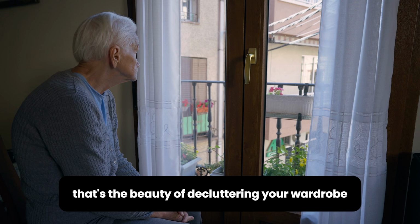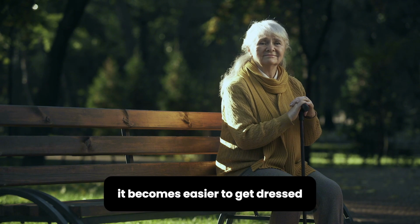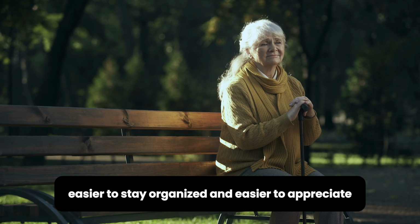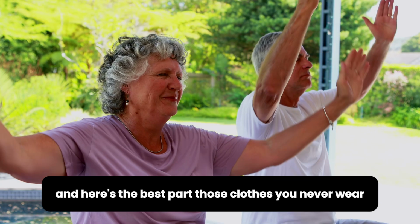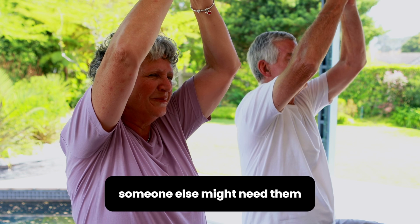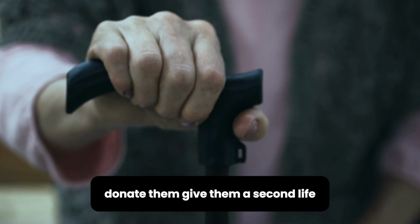That's the beauty of decluttering your wardrobe. You're not just making room, you're making life easier. It becomes easier to get dressed, easier to stay organized, and easier to appreciate the items that truly bring you comfort and confidence. And here's the best part. Those clothes you never wear, someone else might need them. So instead of letting them sit unused, donate them. Give them a second life.